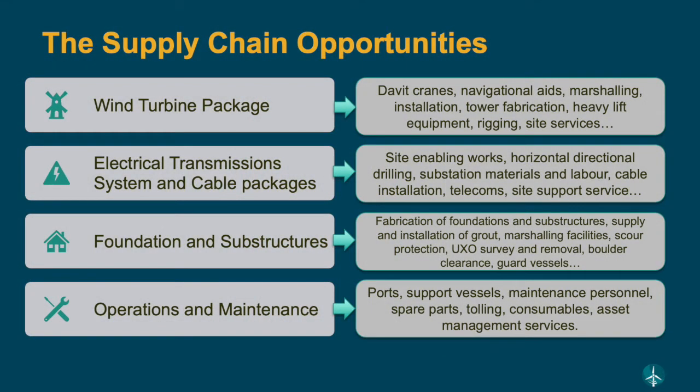So in terms of an individual contract level, there are a very wide range of opportunities for contractors and suppliers to get involved in the project on each package. So for example, on the wind turbine, we are looking for areas such as supply of davit cranes, navigational aids, marshalling facilities, installation, fabrication, lifting equipment, rigging, site services, etc. On the electrical transmission cable side, we'll have to develop and construct 2 substations onshore and offshore.